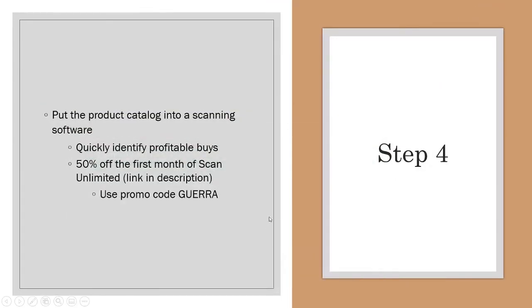But you want to use the scanning software because, like I said, the majority of these sites are going to have product catalogs. So why would you spend time, like I did in the past, wasting a lot of time manually sourcing sites when I could have gotten a product catalog and put it into software, okay? Why would you spend, if you don't have to, hours of your life that you're never going to get back, looking through products that are never going to make you money, right? You want a scanning software that's going to filter out a lot of the bad buys initially, so you're just seeing good buys, so then you can do product research on profitable products and better decide on profitable buys in a shorter time period, right?